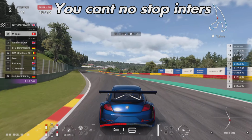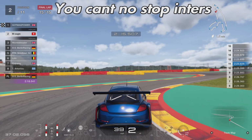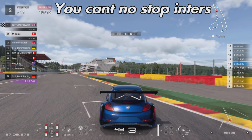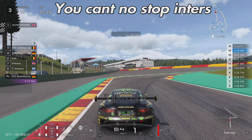We had been chasing this driver down in the closing stages, and we're catching them dramatically. And as it turned out, they had tried to do the no stop on the intermediate tyres, and I suspected at the time he was going to get a penalty. But just to confirm to you and to make sure you do not try this strategy, they're going to cross the line in second place there.